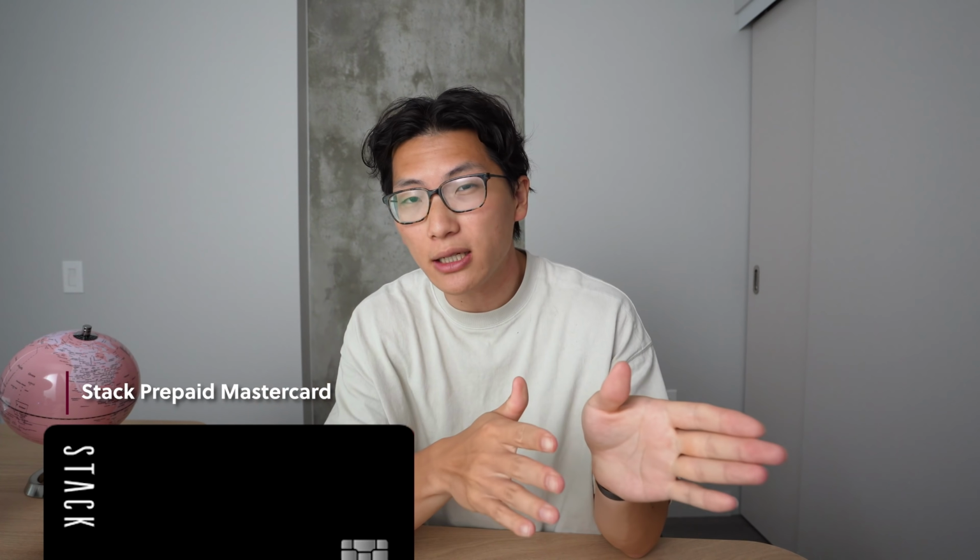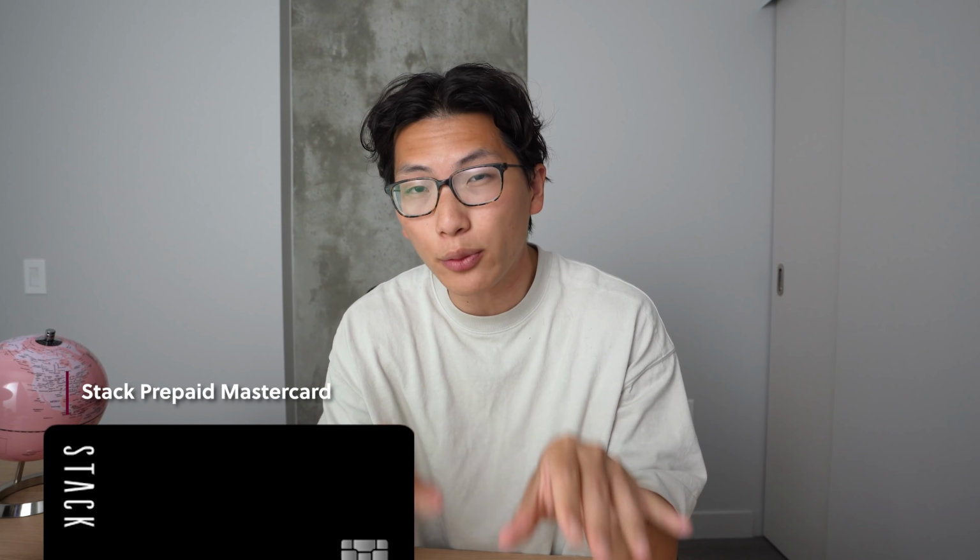Well, there is a good solution for it, and that's the Stack Prepaid MasterCard that you can find here in Canada. The Stack Prepaid MasterCard comes with 0% foreign transaction fees, which sets it apart from its peers in the prepaid card market. And because it's a prepaid card rather than a credit card, you're not going to incur any cash advance fees for withdrawing cash from the ATM.